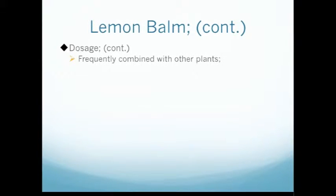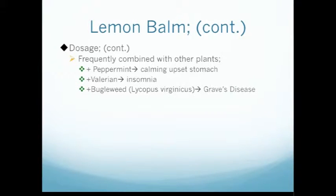It's frequently combined with other plants, as mentioned before. Adding it to peppermint helps to calm an upset stomach. Adding it with valerian is good for insomnia. Adding bugleweed, or Lycopus virginicus, is good for Graves' disease.